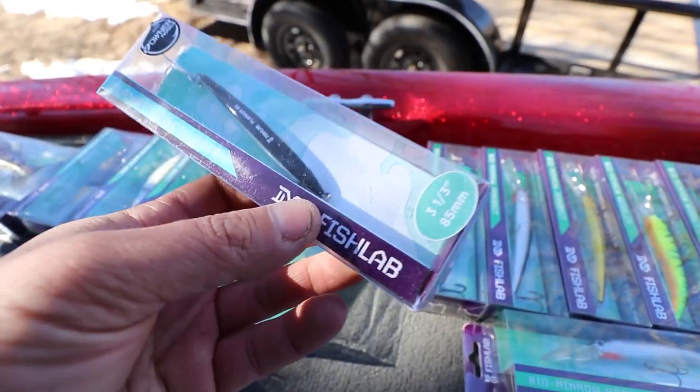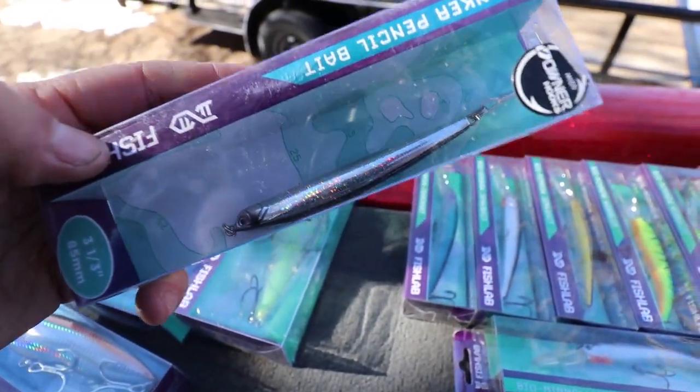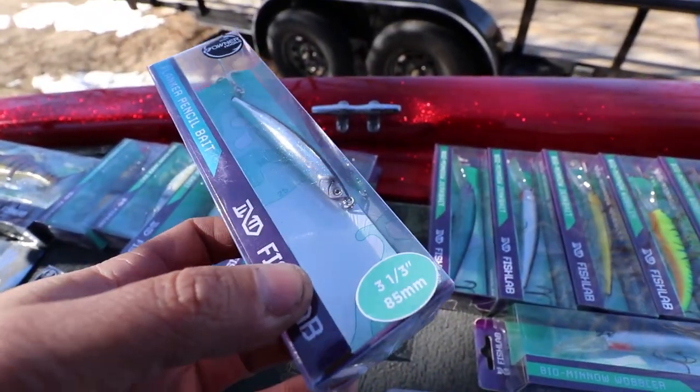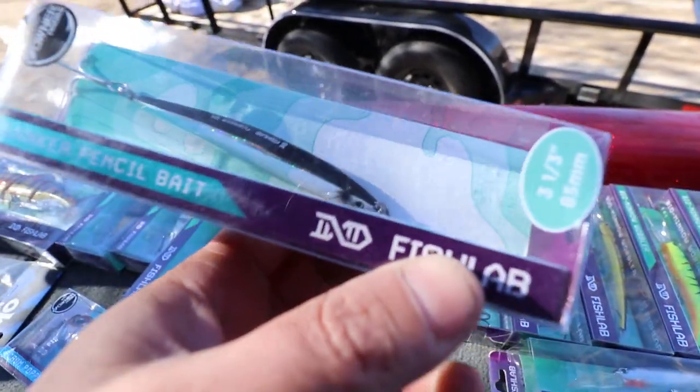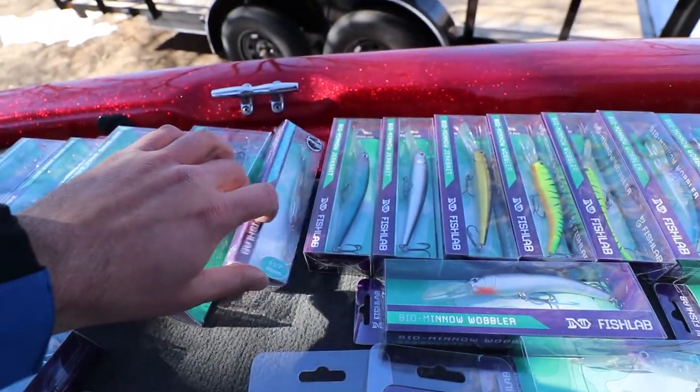Next up, we got the Flanker pencil bait. This is an inshore bait, but look at that. That is going to be a killer lure for walleye, bouncing up and down. Freaking fire, man. I may go to the docks today and drop that down just to see what's up.